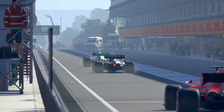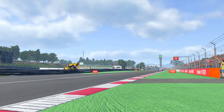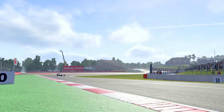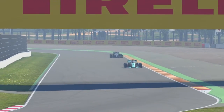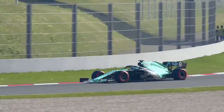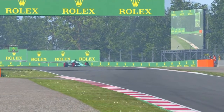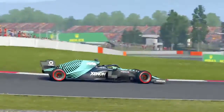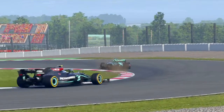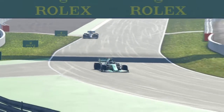Everyone's pitting in. Same with Dan Ricciardo. Oh! The pace car is coming out. So back on board with Shay. And the safety car is out. Is Shay Smithey and Bottas going to pit?